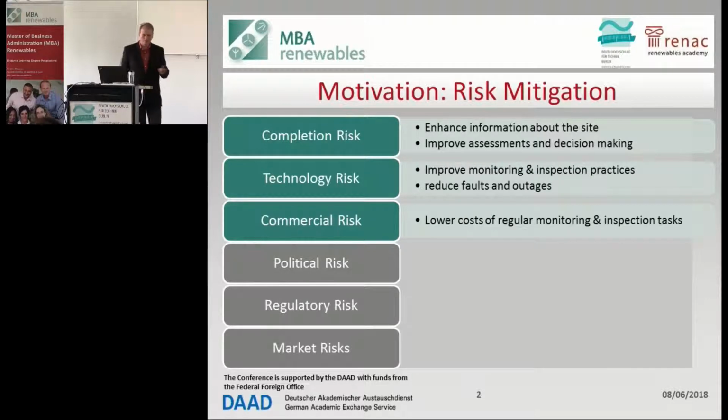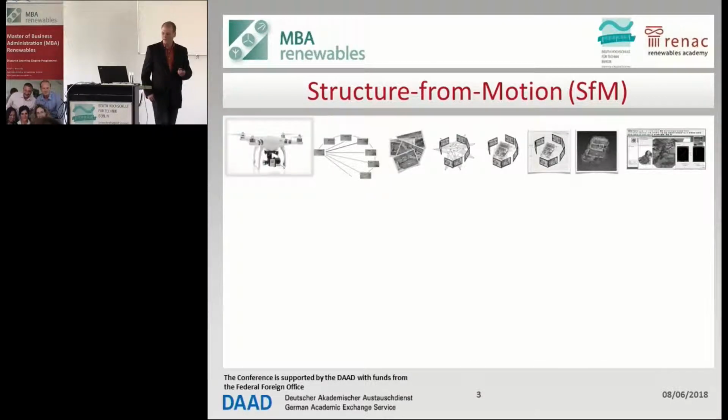First of all, who gave me the idea? A friend of mine, a professor at the University of Dresden. He's doing research on a photogrammetry algorithm called structure from motion. And he was working in an informatics section of his university, but with the archaeologists.